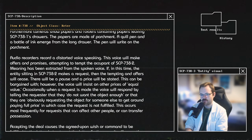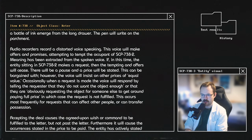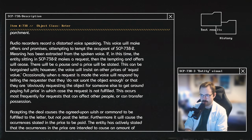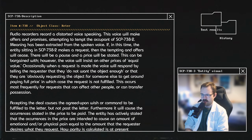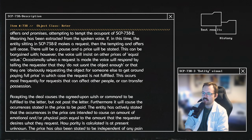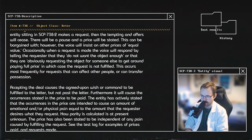This occurs most frequently for requests that can affect other people or can transfer possession. Accepting the deal causes the agreed upon wish or command to be fulfilled to the letter, but not past the letter. Furthermore, it will cause the occurrences stated in the price to be paid. The entity has actively stated that the occurrences in the price are intended to cause an amount of emotional and/or physical pain equal to the amount that the requester desires what they request.